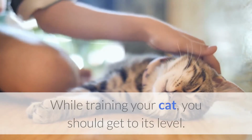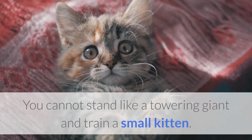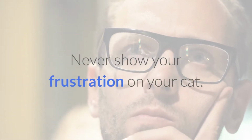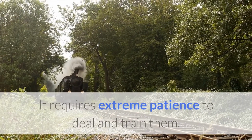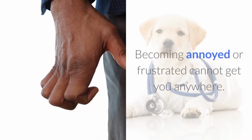While training your cat, you should get to its level. You cannot stand like a towering giant and train a small kitten. Never show your frustration to your cat. Cats are gentle and loving creatures. It requires extreme patience to deal with and train them. Becoming annoyed or frustrated cannot get you anywhere.